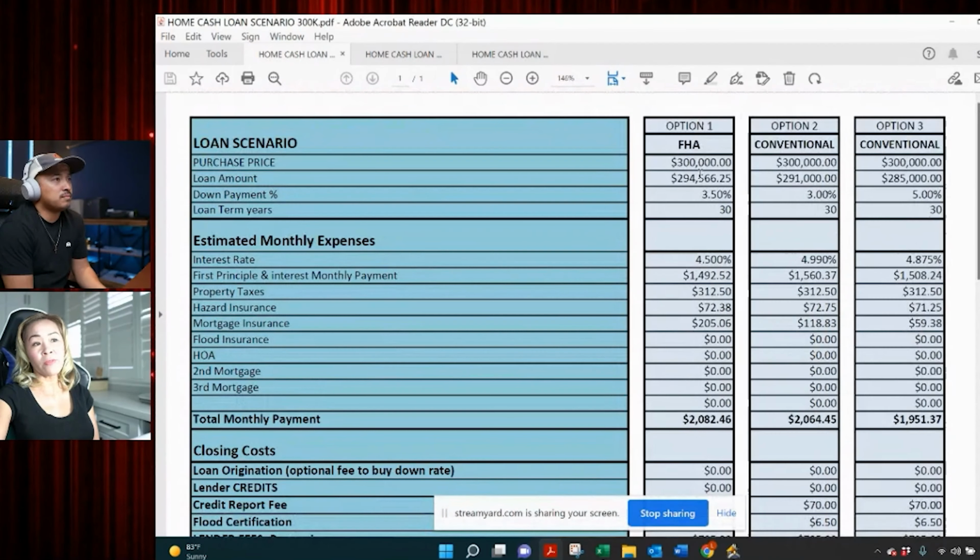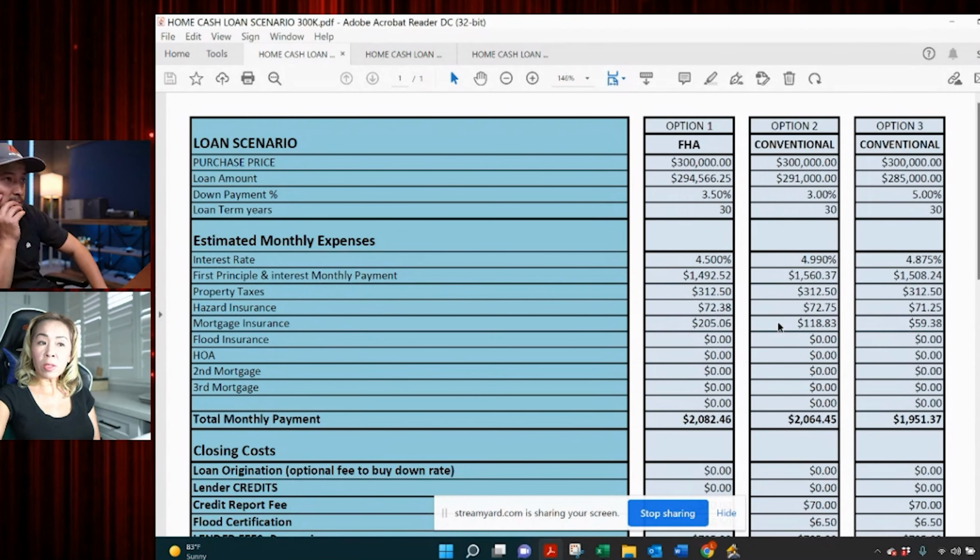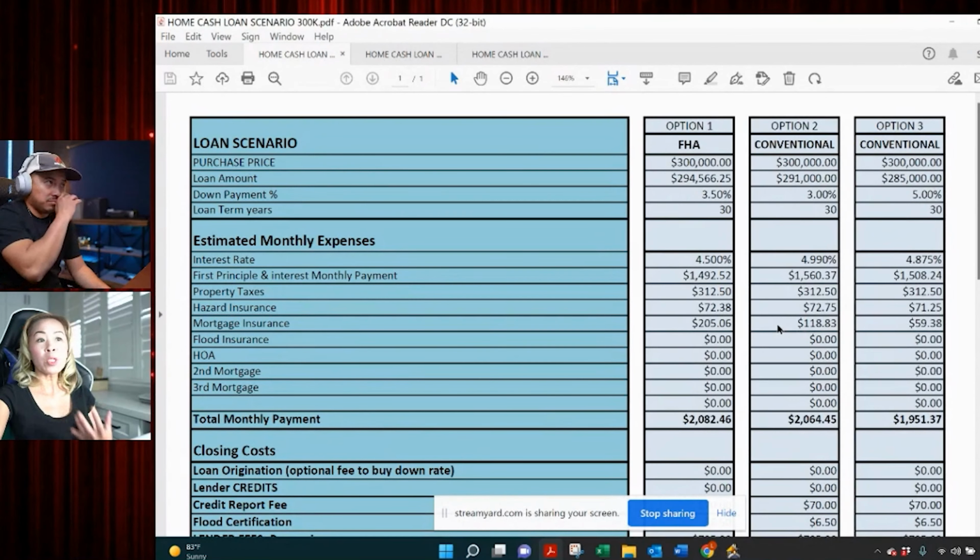The difference between a conventional loan and an FHA loan is the FHA loan, the mortgage insurance will stay on the life of the loan until you refinance or you sell the property. For conventional loans, guys, okay, as long as you make at least 20% of equity and have the loan for 2 years, you can contact a lender to remove that mortgage insurance. And conventional loans are a lot more sensitive to your credit, how much you're putting down and everything like that.